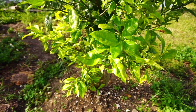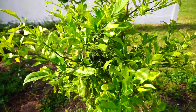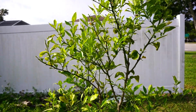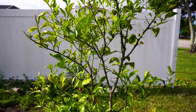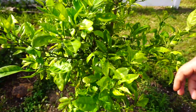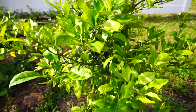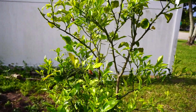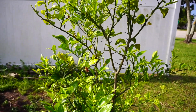This is our bitter orange tree, and it's growing really, really big. It has not produced oranges yet, but we're hoping within the next year or so that it will produce some oranges. And these are just oranges that have a really sour, aromatic flavor to them. They're really amazing for seasoning.